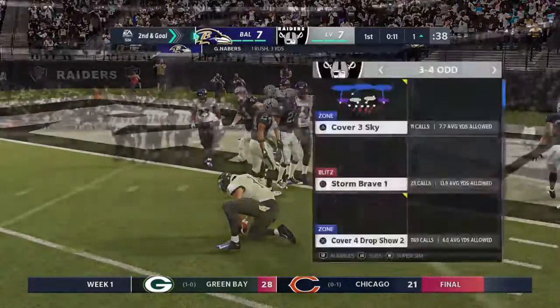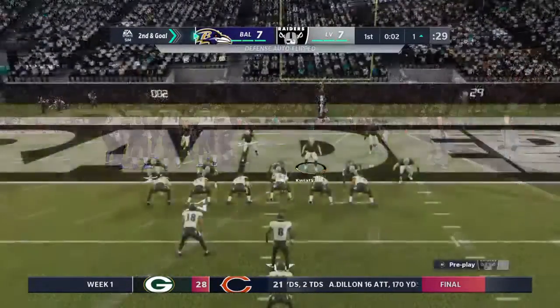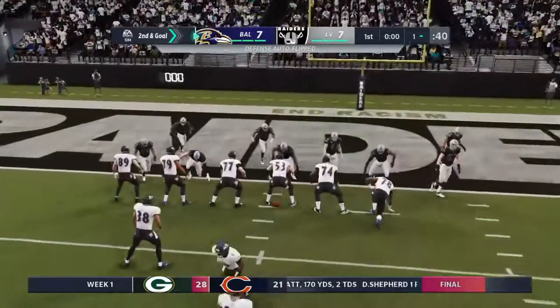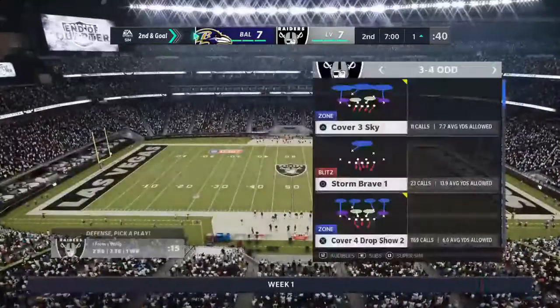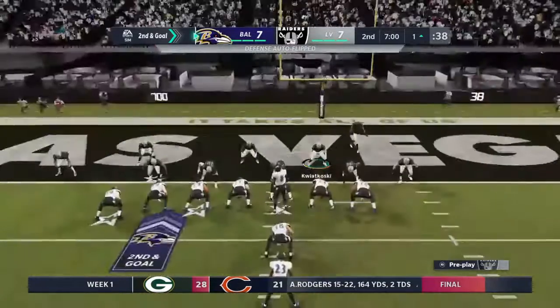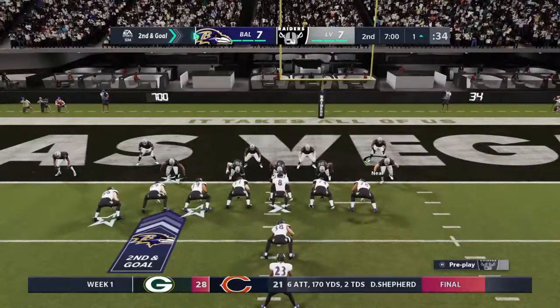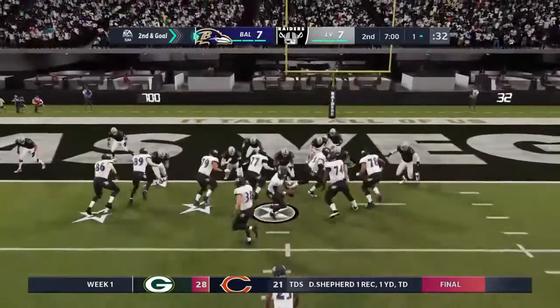And he'll get it down close to the goal line, but not quite in. Short of the goal line. A gain of 3 brings up 2nd and goal. 7-7, our score after 1. With the score tied 7-7. Another shot from the 1 on 2nd and goal.